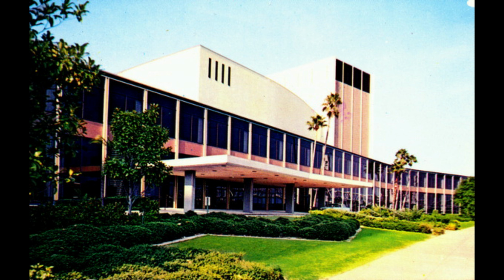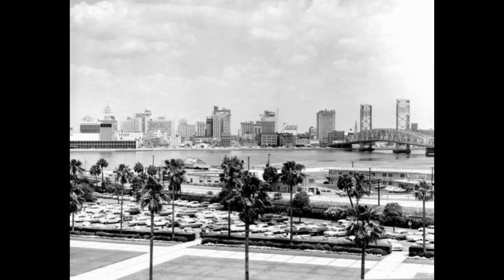So you would go to the Civic Auditorium for some of the off-Broadway plays and performances, concerts, symphonies, things like that. And here we see an early 1960s view of Jacksonville. So we have that Sears store, we have the Hotel Mayflower, we got the Civic Auditorium, we got the Main Street Bridge, but look on the South Bank. What do we got on the South Bank?